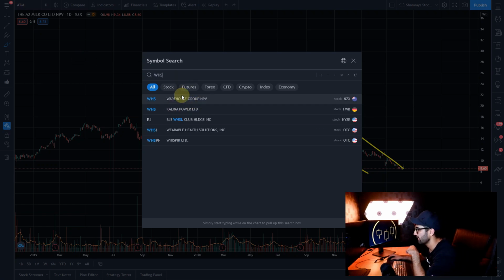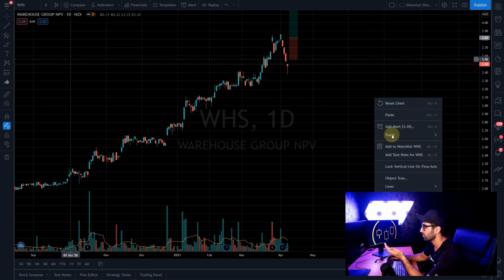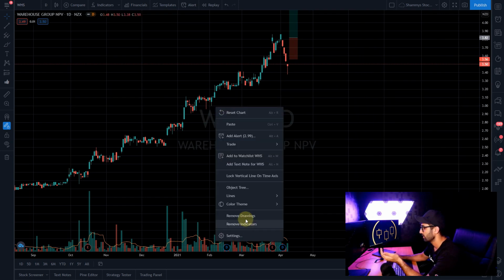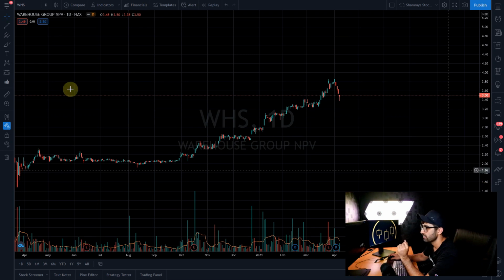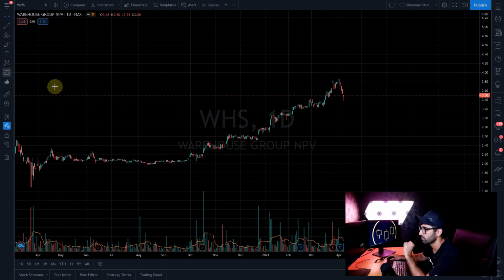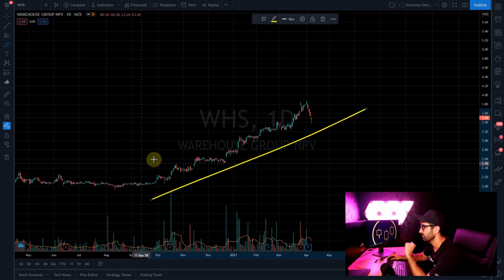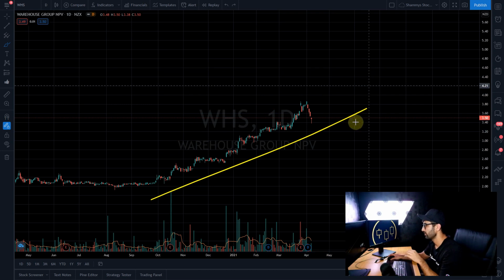Warehouse as well, this is something basically that not all the time a trade is going to work in your favor, and that's why you have stop losses. Even Warehouse is a clear sort of uptrend. You'll think it's going to go higher, but sometimes it doesn't work like that.